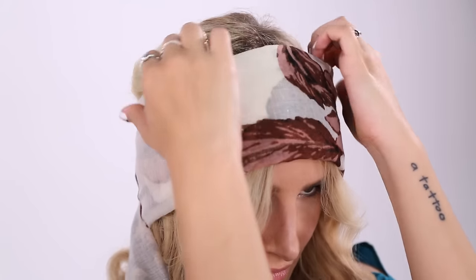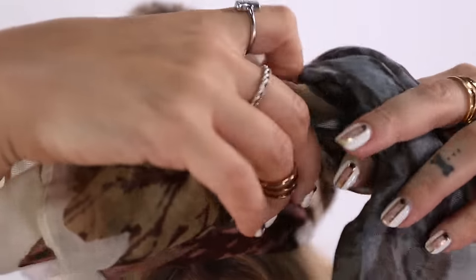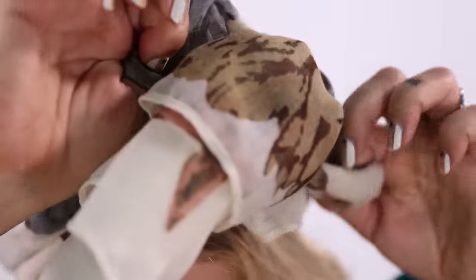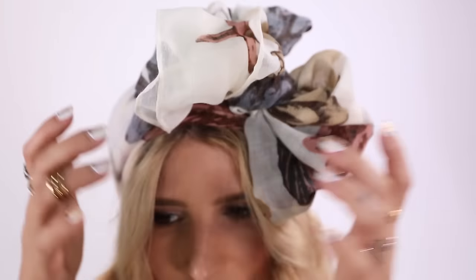At this point, you can slightly adjust the width of your scarf by folding a little bit under if it's too wide. Now take the two lengths and pull them back towards the front of your head and tie your bow. I like to place my bow slightly off from the center of my face, which I think makes it look more vintage. Tie the bow how you would any regular bow, and just make sure to fluff the loops by separating the folds so they look really nice and full.